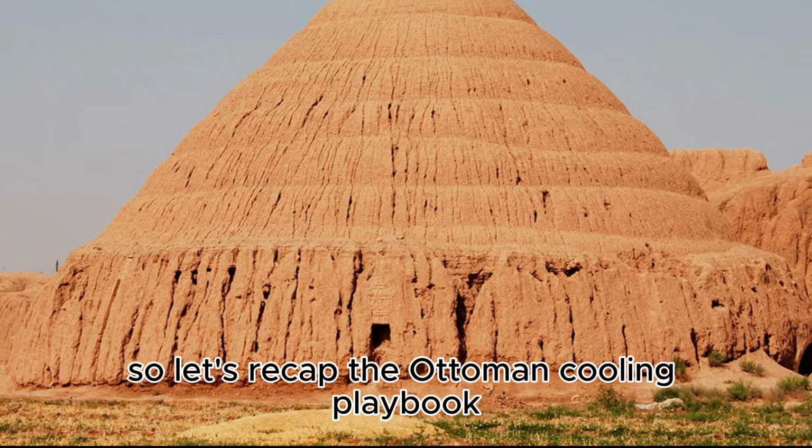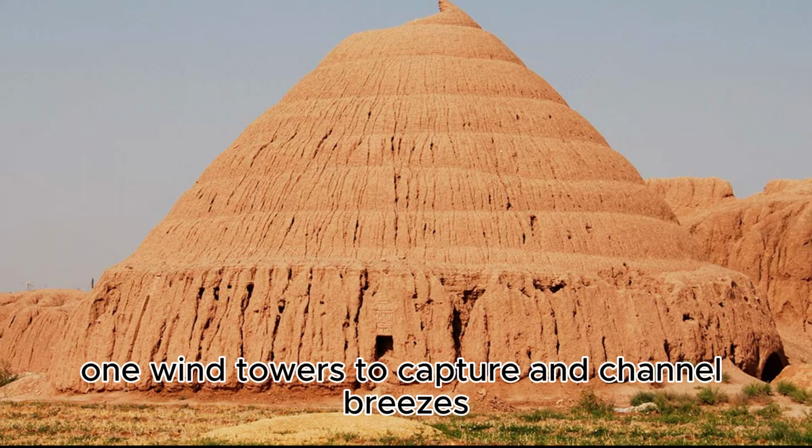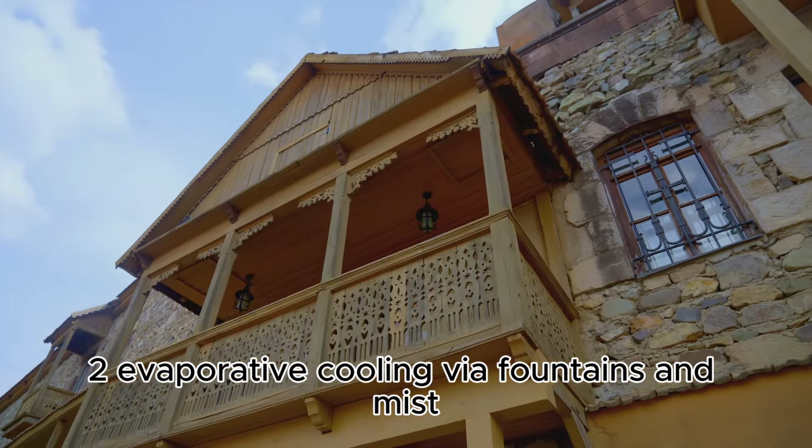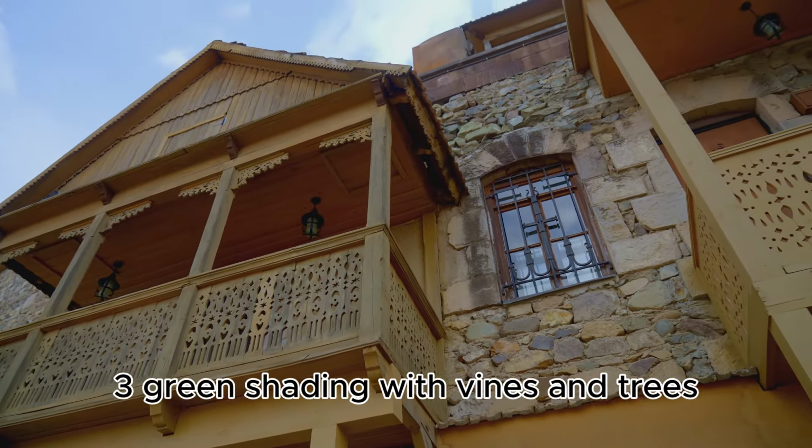So let's recap the Ottoman cooling playbook. 1. Wind towers to capture and channel breezes. 2. Evaporative cooling via fountains and mist. 3. Green shading with vines and trees.